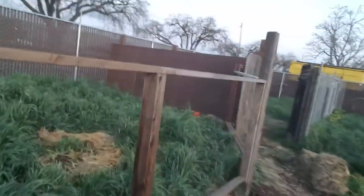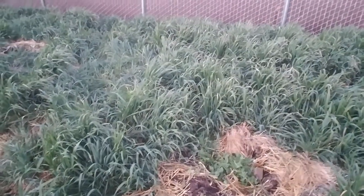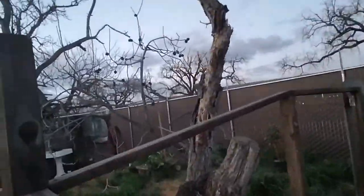So this is what we're calling bed number three. Bed number three basically is going to be for annual crops. We're gonna build 4 or 5 beds in here. Moving along the fence.